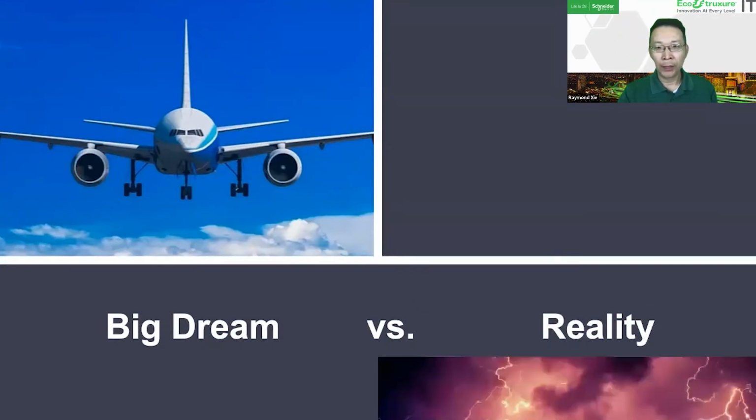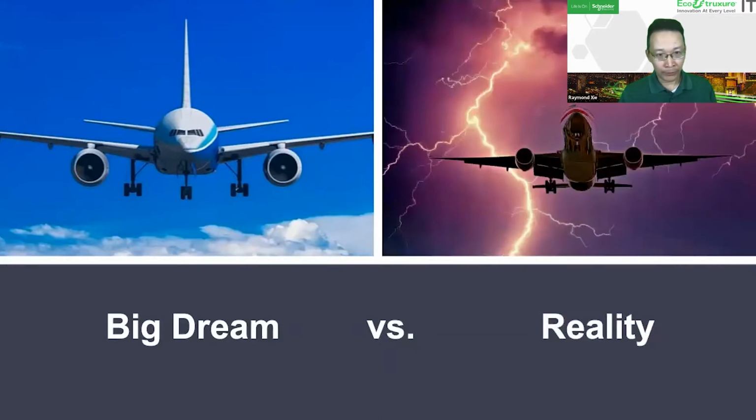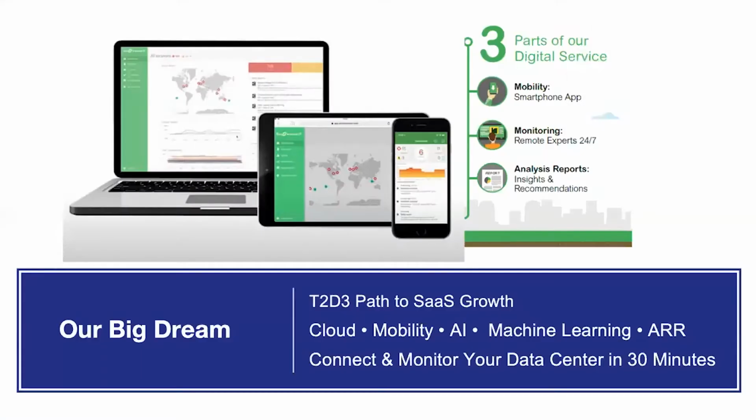However, as you know, there's always turbulence. Life is not like a blue sky. So today I'm going to share with you how we went through the turbulences, surprises, sometimes even failures. But leveraging the technology we have, the customer success platform, along with data and analytics, helped us get through the storms and take off our business successfully. So what is our big dream?